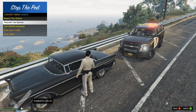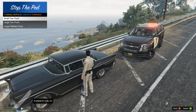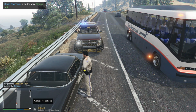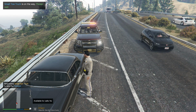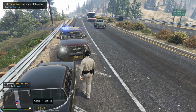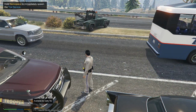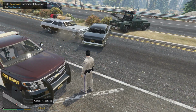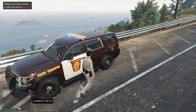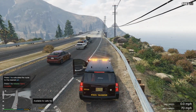All right, dispatch, if you could roll me out a small tow truck. We need a tow truck out here for... Oh, that's not what I wanted. Okay, well, I wanted my F-550. But anyways, dispatch, thank you for sending us a tow truck. Man, there's a stolen car going by us. Holy crap, man. Blaine County.